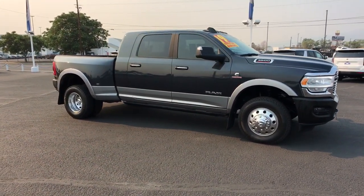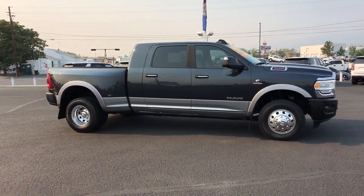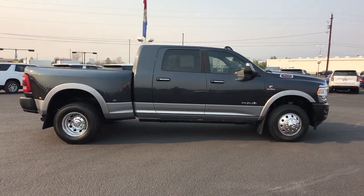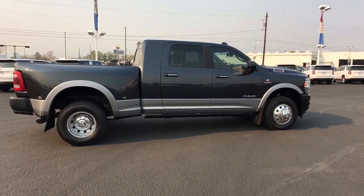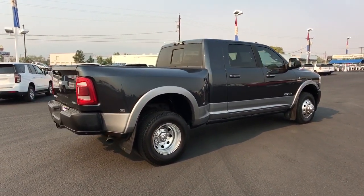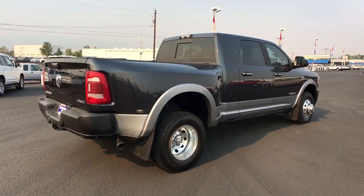These are just some of the great options this vehicle comes with: keyless entry, four-wheel drive, fog lamps, remote engine start, wood grain interior trim, keyless start, power passenger seat, premium sound system, satellite radio, backup camera.